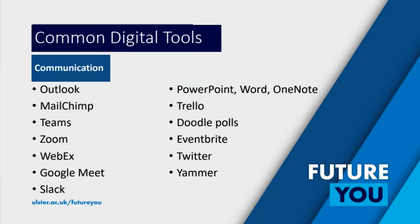Other communication tools, there are Eventbrite. I'm sure most of you have probably used Eventbrite to book in to events and so on. So you can set up an event there on Eventbrite and allow people to register for events and communicate out to people what the event is. Twitter and Yammer are those instant messaging, social media type things where you can just quickly chat with other colleagues and other people and let them know quick opinions or quick news updates in that kind of setting. So there's quite a few there.